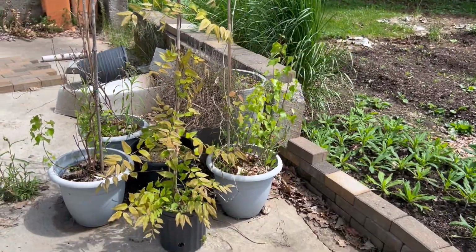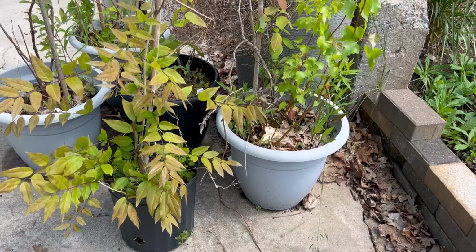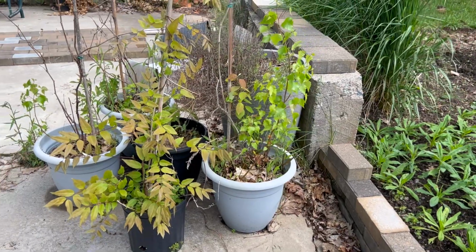These pots need dealing with. Some of them have nothing in them. They just had annuals last year, but this one is a wisteria, which has survived in this pot for 3 years now and desperately needs potting up. So that's an immediate project.